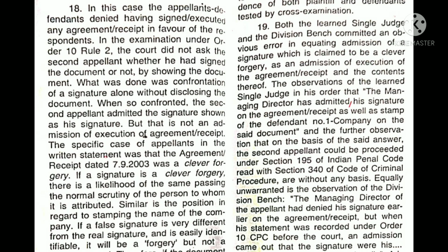Equally unwarranted is the observation of the division bench: the managing director of the appellant has denied his signature earlier on the agreement receipt, but when his statement was recorded under Order 10 CPC before the court, an admission came out that the signature were his. The truth emerged, though belatedly. Admission must obviously be a conscious and deliberate act. Admission can be explained. An admission of a signature is not an admission of execution of a document.